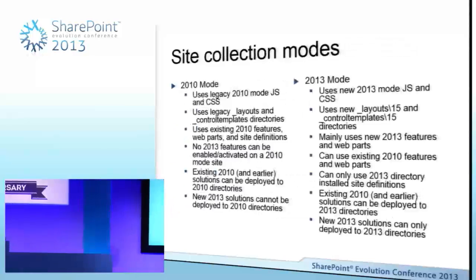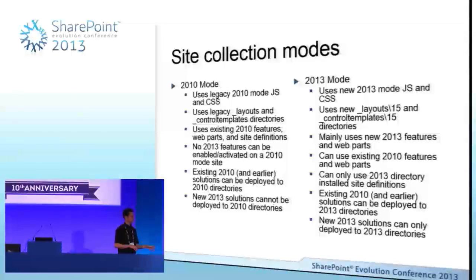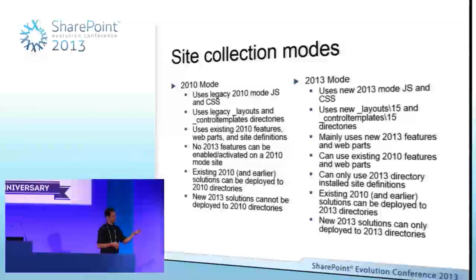So we talked about SharePoint 2013 having a full copy of the SharePoint 2010 files. This allows the sites to work in either 2010 mode or in 2013 mode. This means all the JavaScript, CSS files, all the control templates, everything sits there on the file system and can be used by these 2010 mode sites, giving the customizations a much better chance of working.